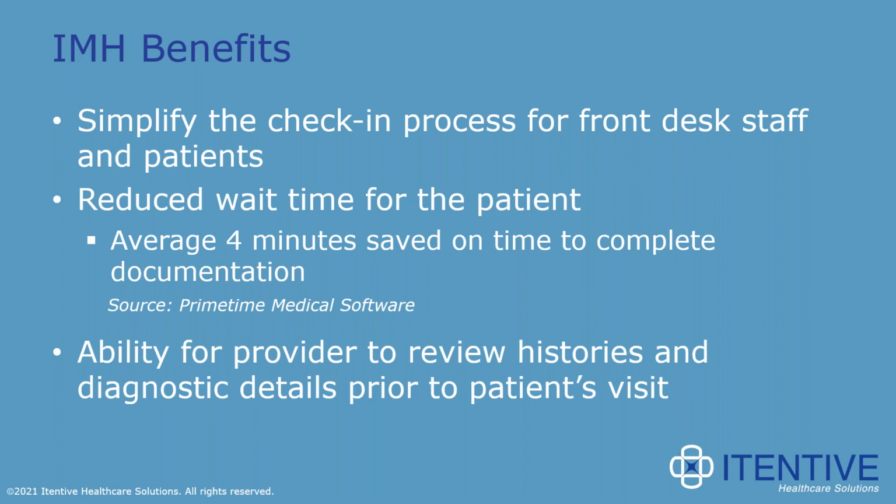The front desk staff, they have enough on their plates. They're already juggling trying to check in patients, answering phones, keeping the waiting room moving, and any other tasks they're completing. So taking out that step of having to give the right forms to the right patients to fill out before they can get them back to the provider is really just going to make things a little easier.